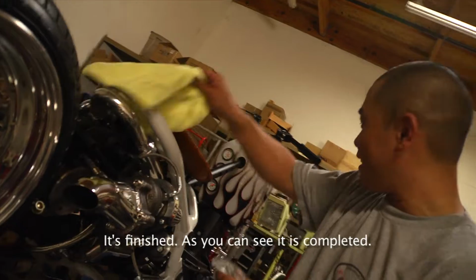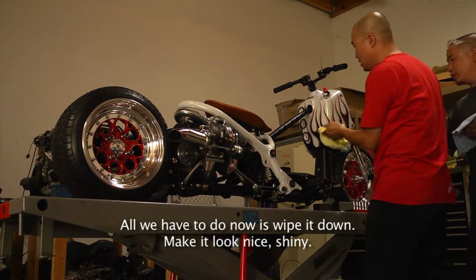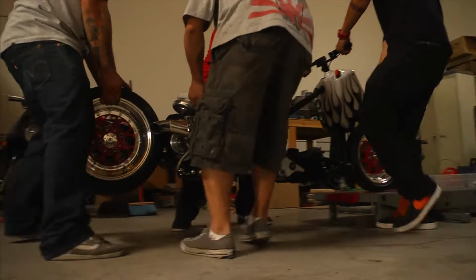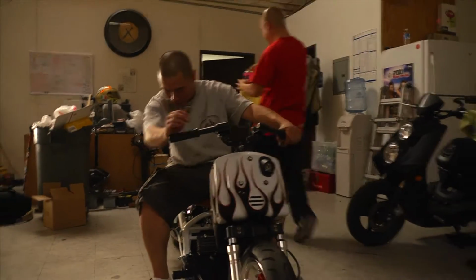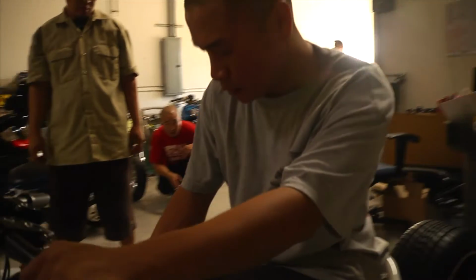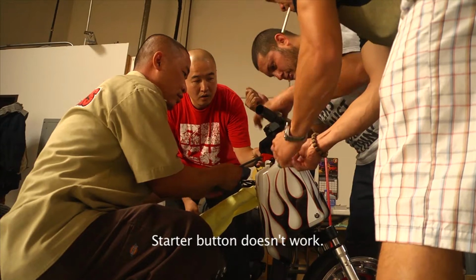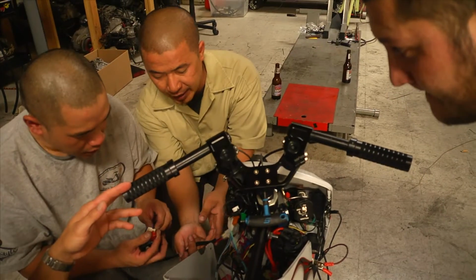We're finished. As you see, it's completed. Now all we gotta do is wipe it down, make it look nice and shiny. I love it. Whoa! I think it's a little low, huh? It's low. One, two, break. Yep. Up. Start button's not wired up yet. Yeah. Plug this into that, and then you're done.